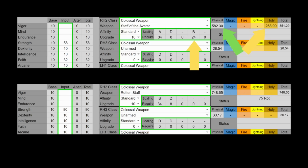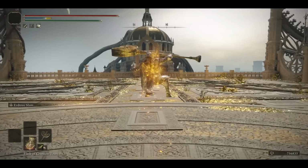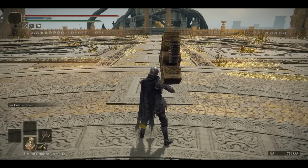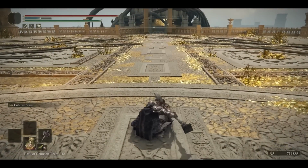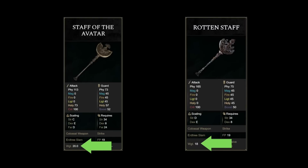On the other hand, the Rotten Staff does not have the faith requirement, and is not a split elemental weapon, but does have Scarlet Rot buildup. The difference is important, as the Earth Tree Slam has a faith scaling component. This means that, although their ARs are comparable, after factoring in the split damage nature of the Staff of the Avatar, it will do more damage on its weapon art because it scales to faith. On the other hand, the Rotten Staff applies Rot. Oh, and the Staff of the Avatar weighs 2 more than the Rotten Staff.